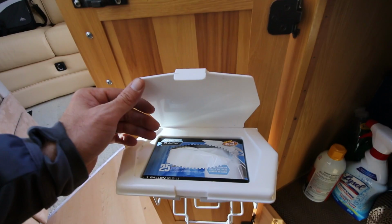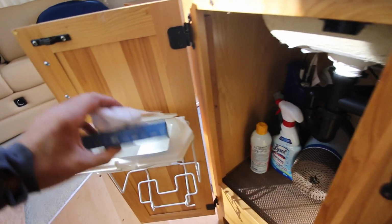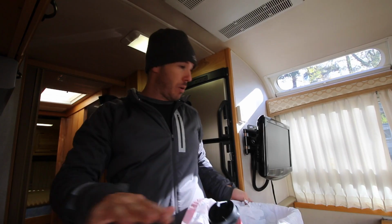And one of the problems we've already got with this space, where does our trash can go? It has a place for a trash can. That's pretty small. A 1 gallon. See, I don't know that the 1 gallon trash is gonna work for us. So we gotta figure out a place for our trash can to go. And so I've actually brought it inside here, and I'm looking to see where would it fit, where would it go.